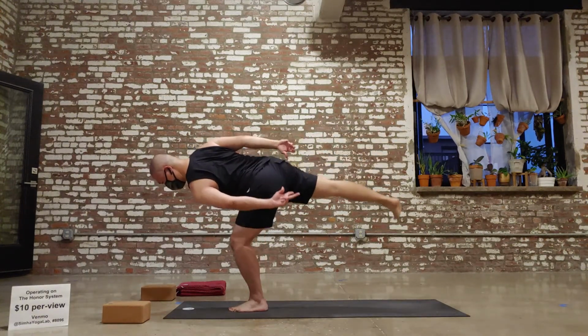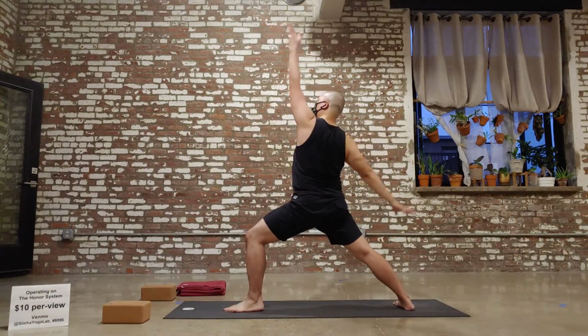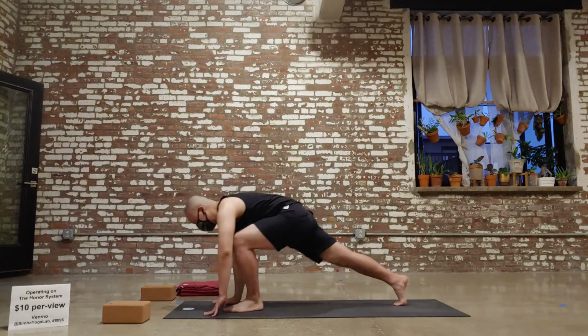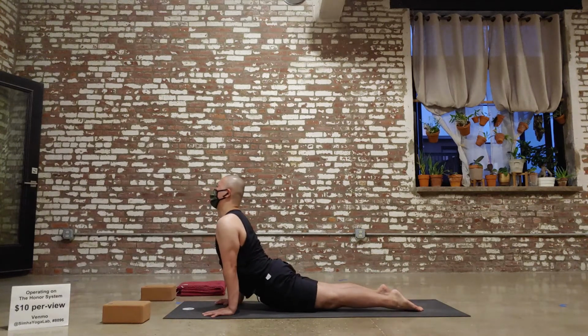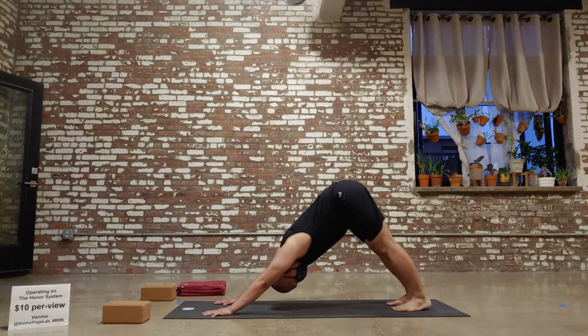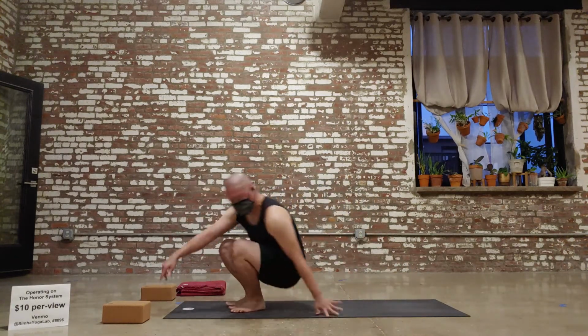Begin to break. Step it back, warrior two, reverse warrior. Hands to the floor, left foot stepping back plank. Inhale one breath. Exhale chaturanga. Inhale dog. Exhale down dog. Walk or jump through into a seated position.